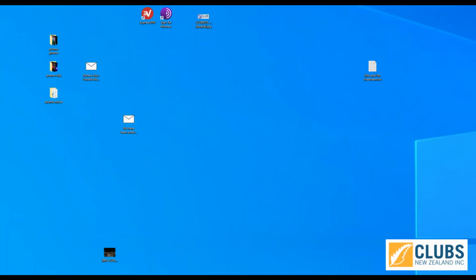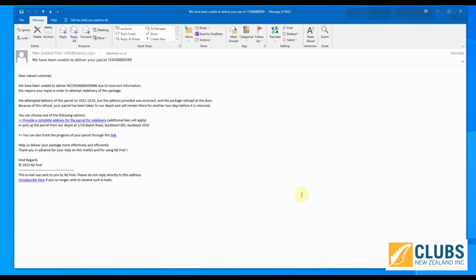Okay, let's take a look at some of these emails here. This one here is not a bad one. They're pretending to be New Zealand Post, basically trying to get you to click on a link to provide an address or to rearrange the parcel delivery or whatever. Best way to check, have a look and see who the email is sent to. In this case, it's sent to an old email address I haven't used for a long time.